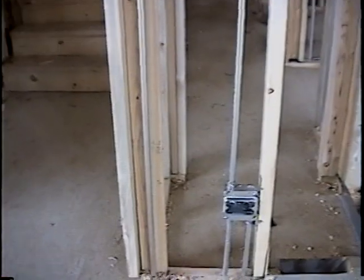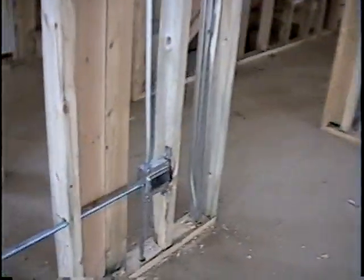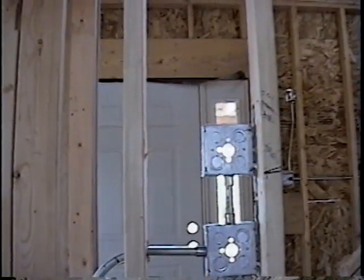In case anybody ever really wants to know. That goes up like so, hits there, goes over to so. There's another TV jack. That goes down right through there. More fun. Goes up. Okay, now this is all facing the door. Switches are on that side. Okay.